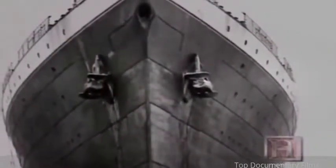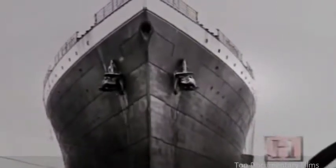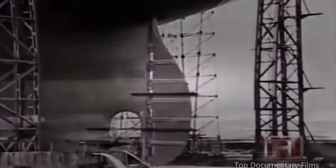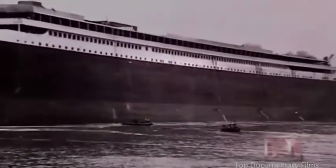On May 31st, 1911, the Titanic's hull was launched from the building gantry nearly 7 months after the Olympic's hull was launched in 1910. Over 100,000 people watched from the yard as the ship slid down the slip into the River Lagan, with the aid of more than 22 tons of grease, consisting of fat, soap, and train oil.